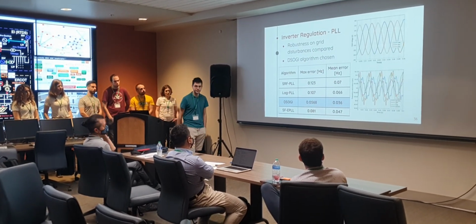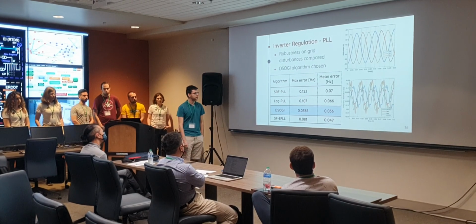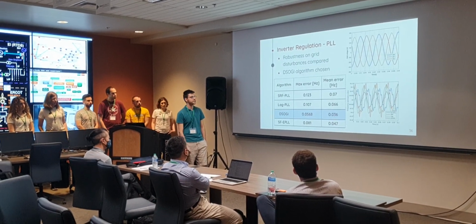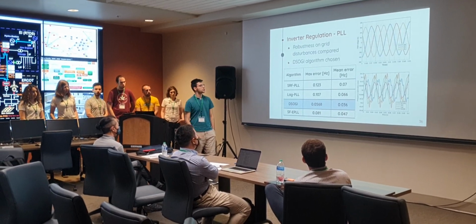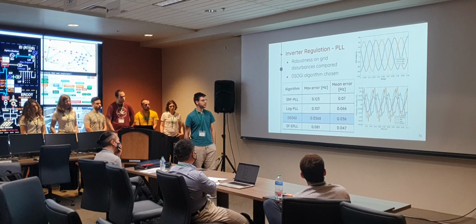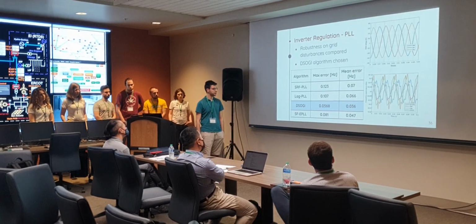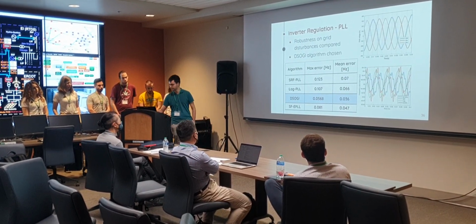For the grid synchronization, we use phase lock loop techniques. In the table here, you can see the evaluation of different phase lock loop techniques that we tested on our local distorted grid. The local distorted grid is shown in the image above, and in the image below you can see the output of the different PLL algorithms. We concluded that DSOGI has the best performance, so we implemented it in our control algorithm.